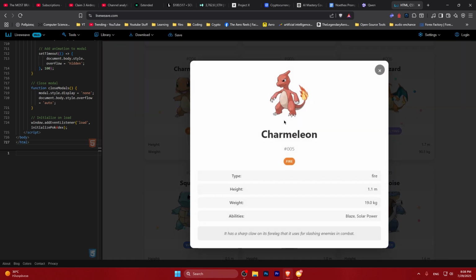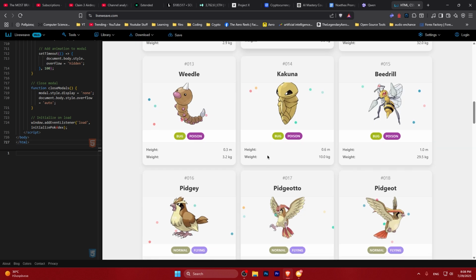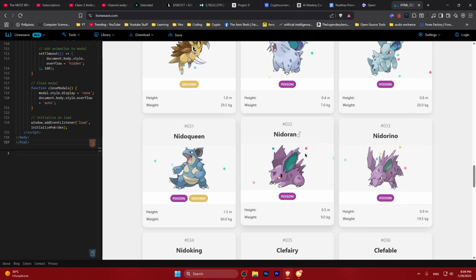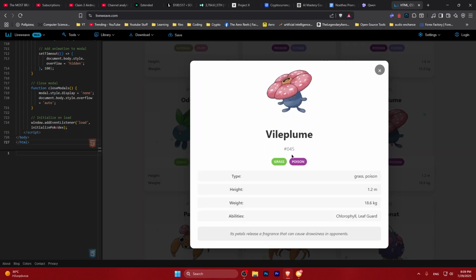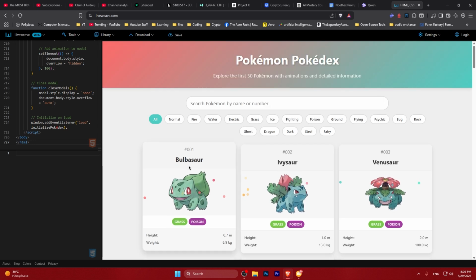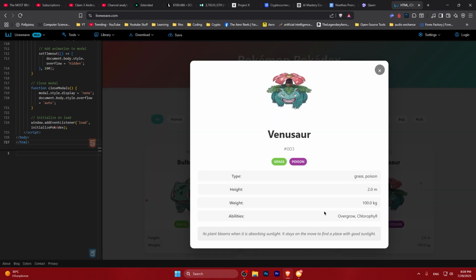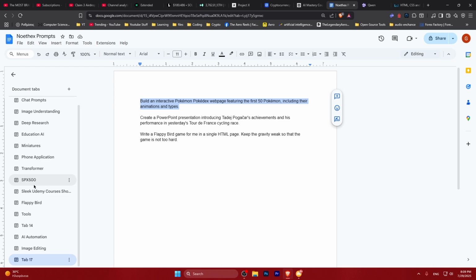Oh my god, I cannot... Whoa, bro. Guys, this is the best Pokedex result I have ever seen. This beats Lovable. I don't know, they probably have trained on this kind of thing. I cannot believe what I'm seeing, guys. This is one of the best websites I have ever seen from AI. Oh my god. It gives you the stats. Guys, I cannot believe it. What have these Chinese guys done?